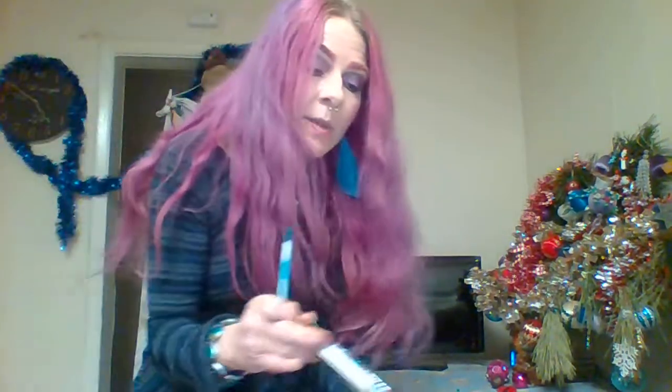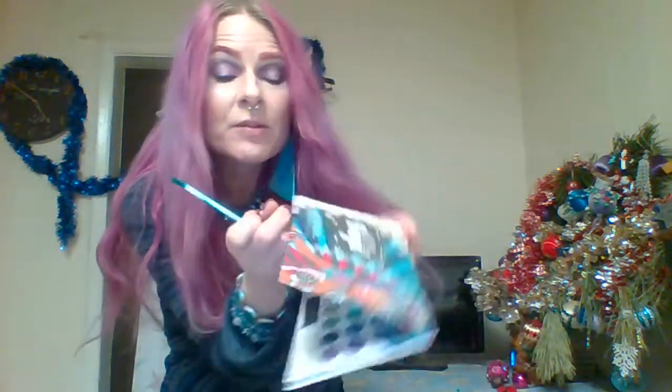This is metallic. It's liquid. Now, from my experience, these liquid colors don't last too long, so it's a really good idea to use them up. I'm using the old version of the Take Me Back to Brazil palette just for the mirror, and there's a reason why I'm showing you this. Wait till you see what I got. Oh my goodness, I love this.